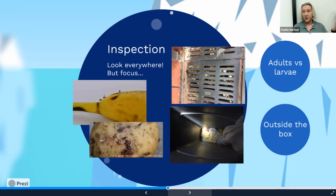So we start with inspection. Well, actually, we start with identification, but we already did that part. So we have to start looking where it's most likely that they're coming from. And I've already mentioned a couple of times that moisture, that moist organic material, is what they're going after. Now, that moist organic material could be crap. That moist organic material could be decaying fruit. Depends on the species, depends on what you're going for.